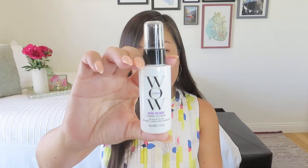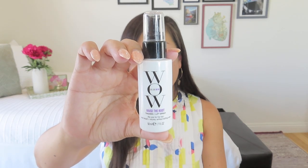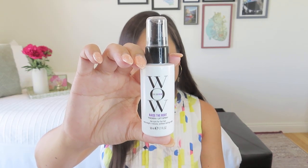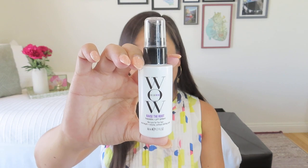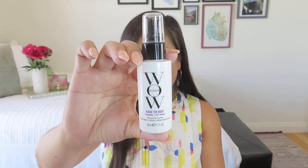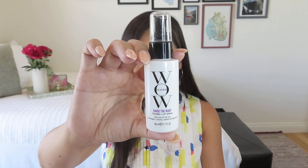All right, then we have from Wow. This is the hair product that they were mentioning in that letter. This is the Color Wow Raise the Root Thicken and Lift Spray. Now I have very stick, straight, and thin hair, so I don't necessarily want volumizing, but let's read about what it is. It says, you could spend the morning perfecting a round brush blowout, or you could mist this onto your roots for a quick yet impressive shot of volume.